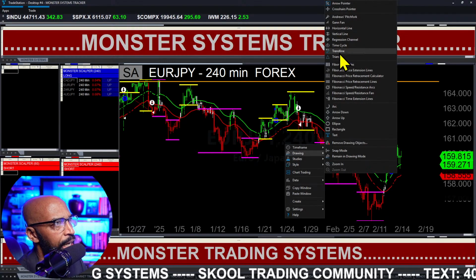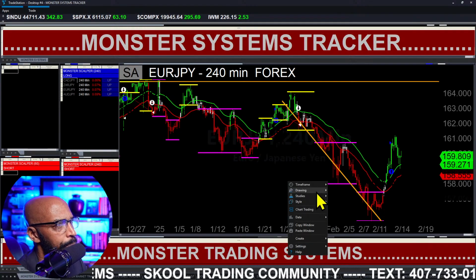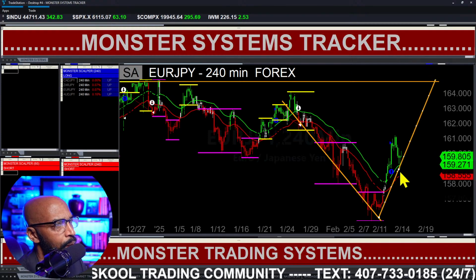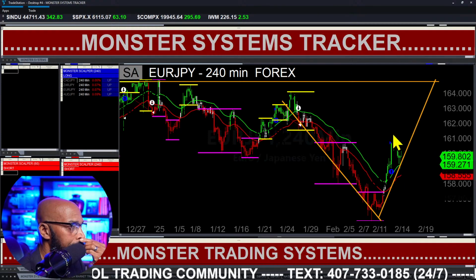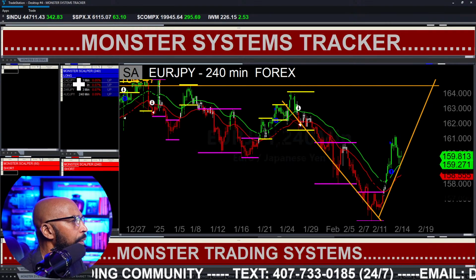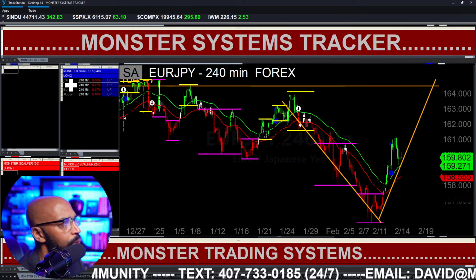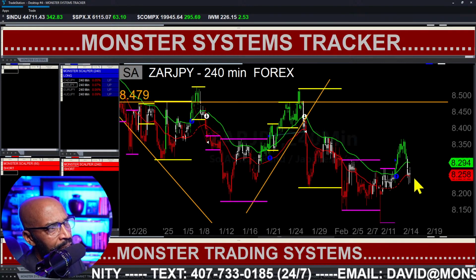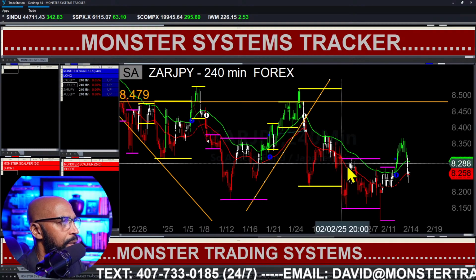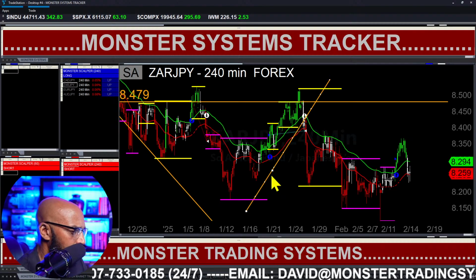All right, let's draw it out here. Markdown, markup. Buy signal here, green candles, right? Our target is all the way up here, okay? All right, Euro yen, ZAR yen. All right, ZAR yen. Boy, very choppy here. Let's try to make sense of this.